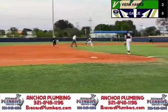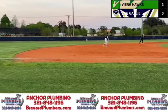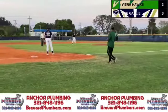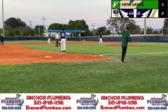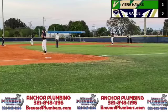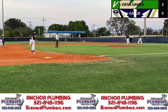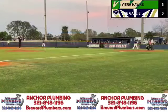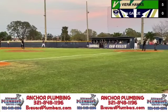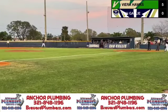That ball is hit up the middle. One run is in, two runs are in, and the throw to the plate is cut off by Garrett Smith, who has moved to first base. And Dwiggins produces the first hit of the inning, and two more runners will score, and the Hawks lead it 5-0. The 1-2, strike three, blows it by him for out number one.